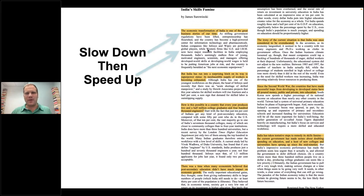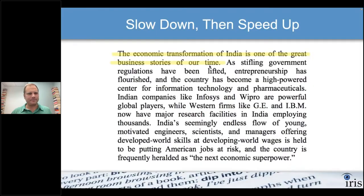So let me zoom in on this paragraph so I can show you what I mean here. We would slow down on this first sentence. And that first sentence reads, "The economic transformation of India is one of the great business stories of our time." Sound like a main idea? Very straightforward. We take that and we're going to run with that through the rest of the paragraph. We go a little faster.